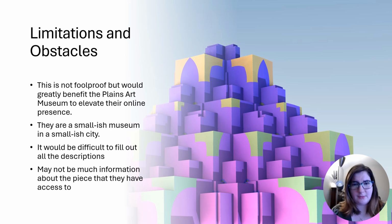There are, of course, limits and obstacles that the Plains Art Museum would face in such a change to the cataloging strategy. The VRA Core plan is not foolproof, but would greatly benefit the Plains Art Museum to elevate their online presence. They are a smallish museum in a smallish city. It would be difficult for them to fill out all of the descriptions, as there may not be much information they have access to about that piece. However, it would help them a lot in providing more details and having better details for their pieces.